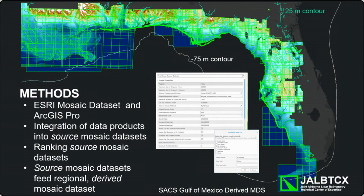So we looked directly at Esri's mosaic dataset architecture to facilitate this work. And this brief overview is basically: we developed source mosaic datasets from each of the data sources that was downloaded. Those source mosaic datasets were then ranked, or given a priority, if you will. And that ranking was such that we wanted the highest resolution, newest data to appear at the top of our mosaic. Imagine a layer cake of datasets, if you will. And then at the bottom, we had our lowest resolution, oldest datasets.